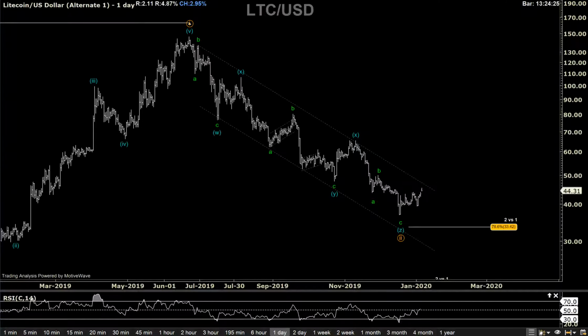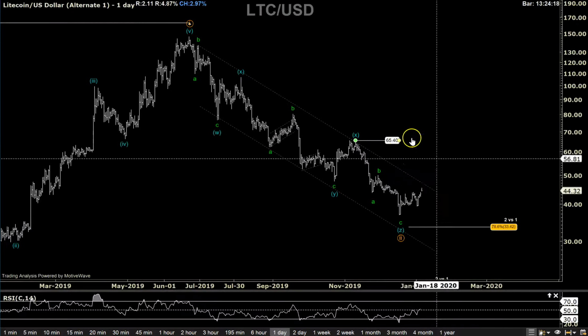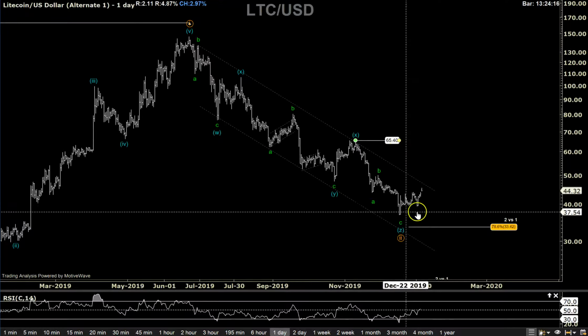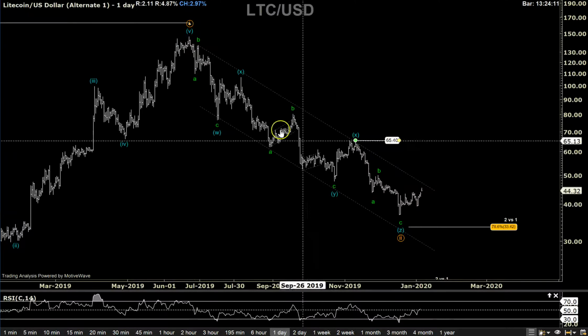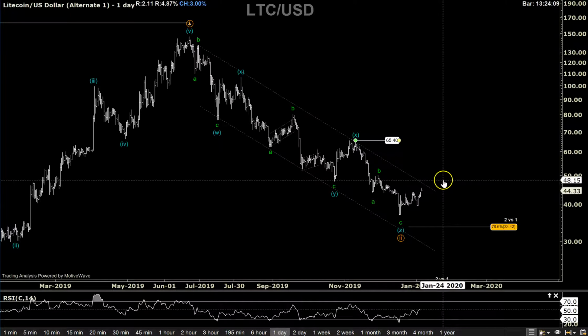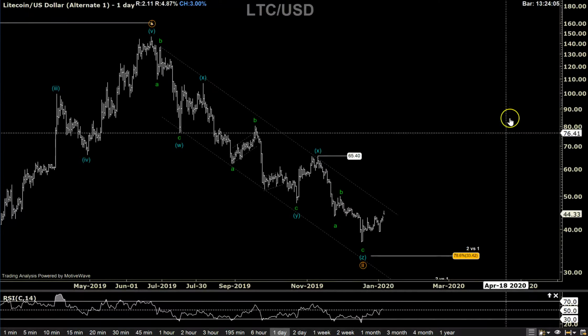We got to get above this trend line. We got to get above the top of this X wave down here, which, I know it's pretty high, it's a 65.40, but only then should you be able to say that you have a case that this bearish trend, this corrective bearish channel, is invalidated and we're starting to move up higher, and then you start embarking into a third wave.